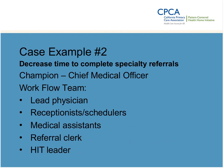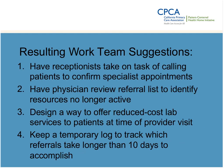In a totally different clinic in a more urban environment, they had a different challenge. And the champion here was the lead physician on the one pioneer team. And so after they did the workflow analysis, they discovered several things, and these are some of the things that they came up with.